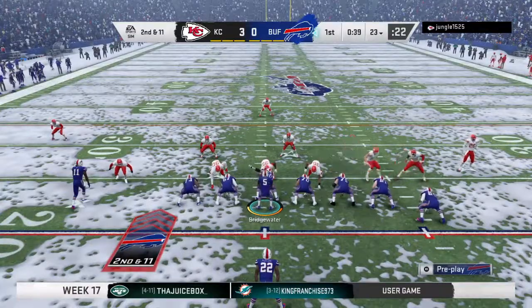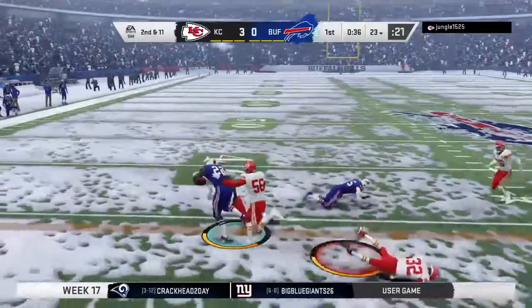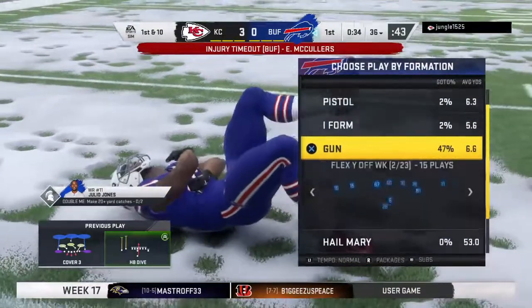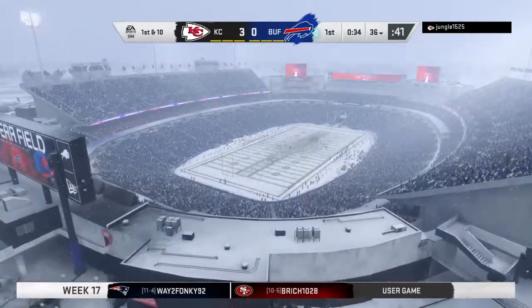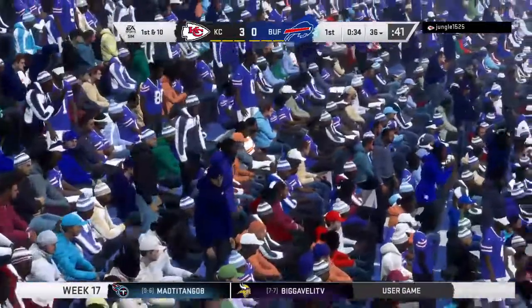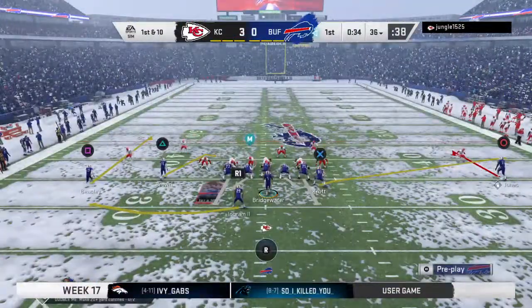That pass play wound up for negative yardage, so here's 2nd and 11. And they're able to get this one across the 35. Now a stoppage here as we've got a Bill shaken up on the play. And this is certainly not what you want to see in the final week of the year. We'll be back. So from the 36 now, 1st and 10.